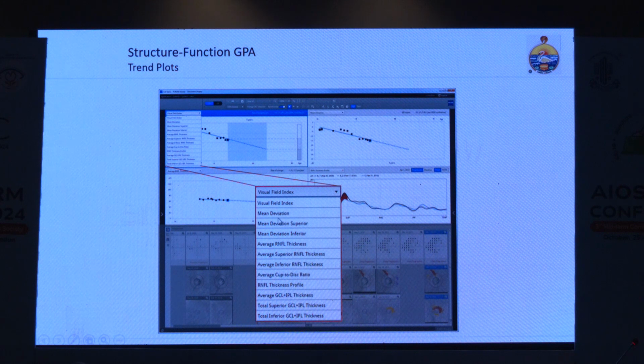It has mean deviation, then again superior, inferior, average RNFL. There's a long list from where we can select. Majorly what we are doing is checking the visual field index and the average RNFL thickness, or wherever we want to see, the GCL IPL thickness. There are 4 charts, and we can simultaneously have a trend analysis of different indices on one screen.